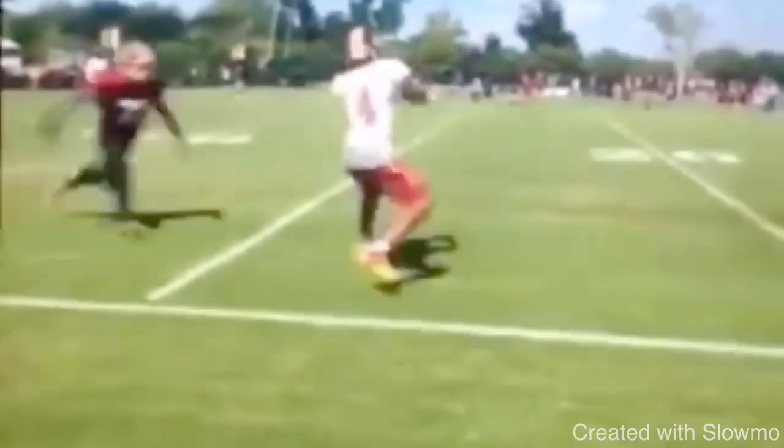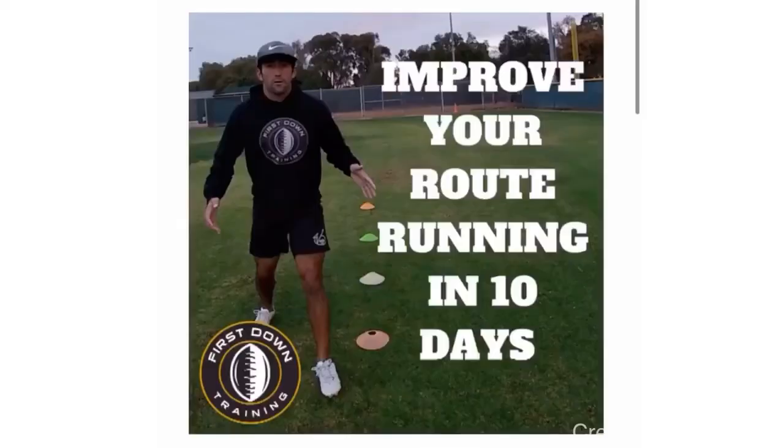Again, just wanted to include that because I wanted to show you guys the difference between that pause at the top of the break and the acceleration out of that break, okay?